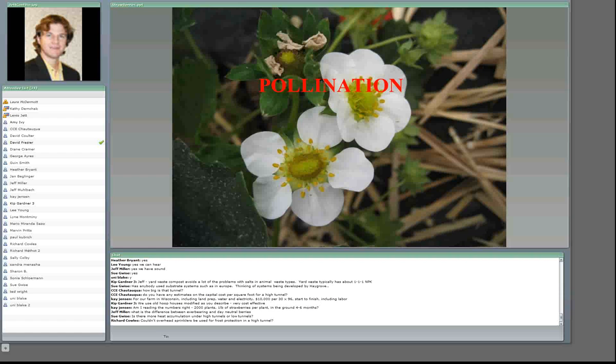So the question was, couldn't overhead sprinklers be used for frost protection in a high tunnel? Yeah, I suppose they could, although I really haven't used a lot of overhead watering in the high tunnel. Most of the watering is done through drip irrigation, but that certainly is one thing that you can do. I suppose you would need to keep the water from freezing on the plastic or anything like that that would cause any damage to the poly or any of the structure.